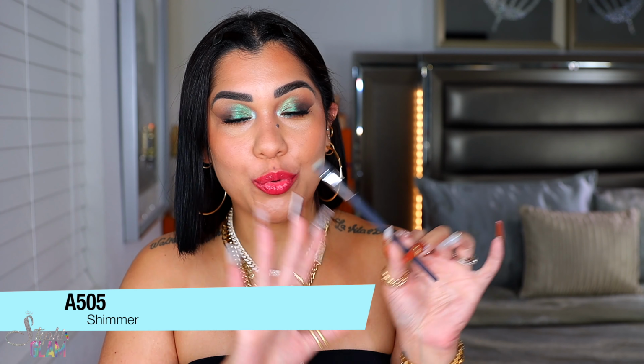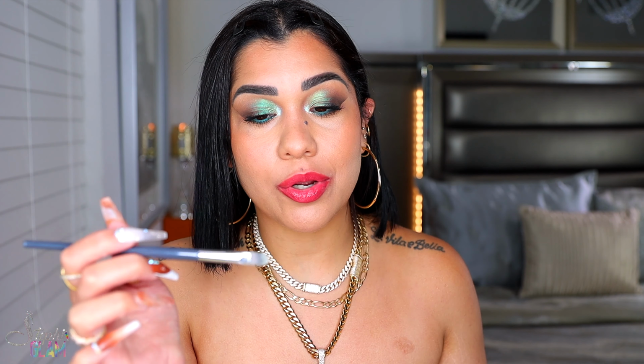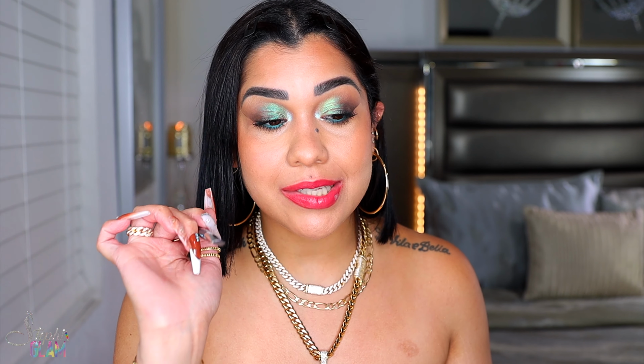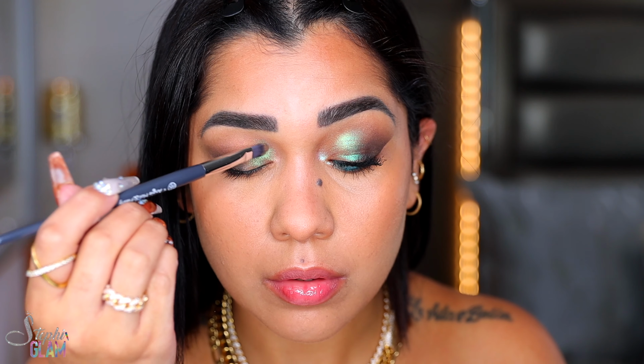The A505, it is a shimmer brush, and we all need a brush like this in our collection. Facts. This type of brush is gonna apply your shimmer really nice and neat, first of all, because of the shape of it, but at the same time, it's going to apply your shimmer and blend it. So you're not gonna have the harsh lines that sometimes we have.